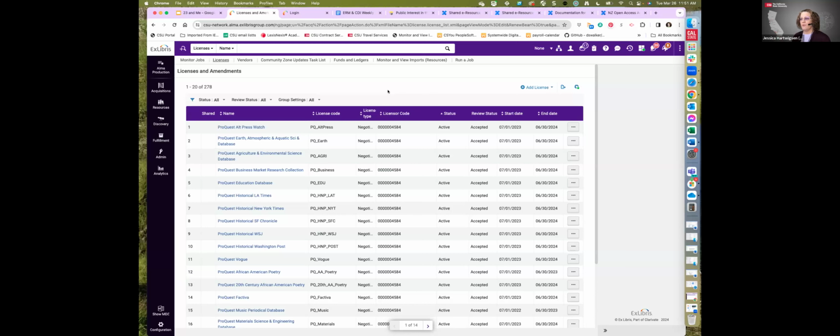It can be a back and forth, and I don't want the library to update it and then it come back and update my license that I'm using to share with everybody. So like I said, I break the connection as soon as I share it. Let's see. Next.